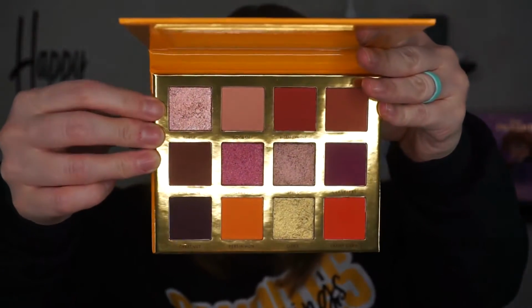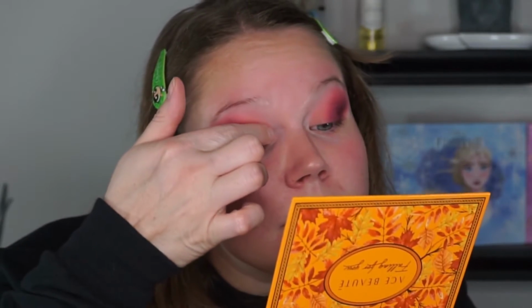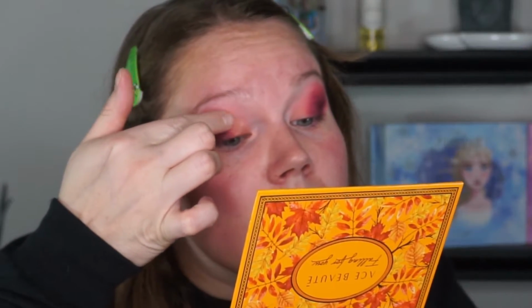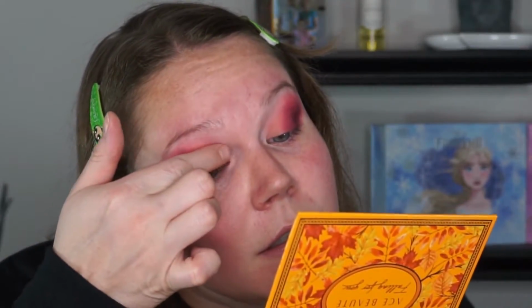I'm gonna go ahead and use Apple. I know the Pinterest look doesn't have any shimmers, but I'm gonna put Apple just on the little inner corner of my eye. Right there, just a little bit of sparkle on top of the Squash there. Because I really want to use it. Oh yeah, oh yeah. Yes, I love that.